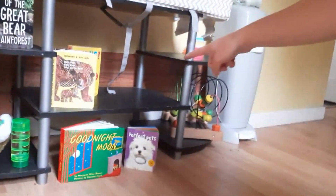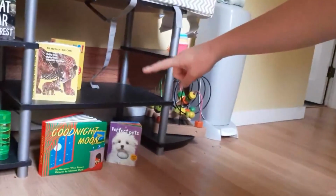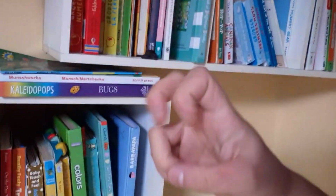Just briefly, these are some of the books that I actually took. There's a hole here where I took a couple just to show before. These are the books that Isaac can have in his room. He's not actually able to reach any of these, so that's been nice. But yes, these are the other ones that I keep stored, which you've seen before.